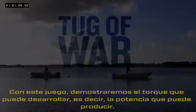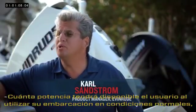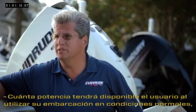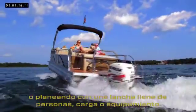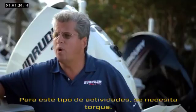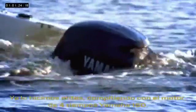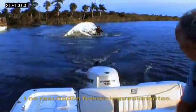In the tug-of-war comparison, what we're demonstrating is torque, and what that really is, is power. How much power is going to be available for the customer when he uses his boat in normal conditions, like when he's pulling a skier out of the water, or planing the boat off with a lot of people in the boat, or a lot of cargo or gear. Those kinds of activities require torque. We did it before, competing against a Yamaha 150 four-stroke. The results were startling.